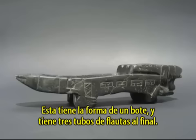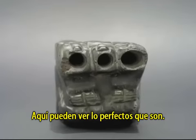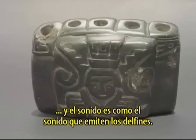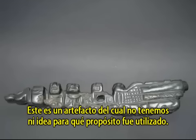This is the form of a boat, and you have three flute pipes at the end. Here you can see how perfectly they were made. This is another flute, very small. You can use it only with very soft blowing, and the sound is like the sound of dolphins. This is an artifact where we do not have any idea for what purpose it was used.